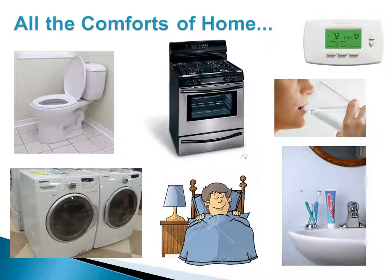All the comforts of home. What do we use our home for? Basic shelter, warmth, cooking, sleeping, hygiene. We tend to take these amenities for granted.